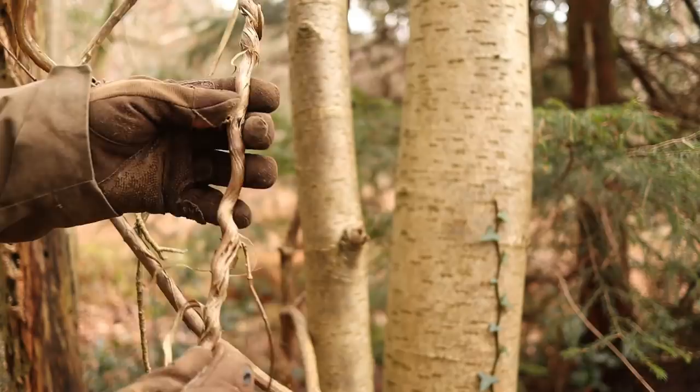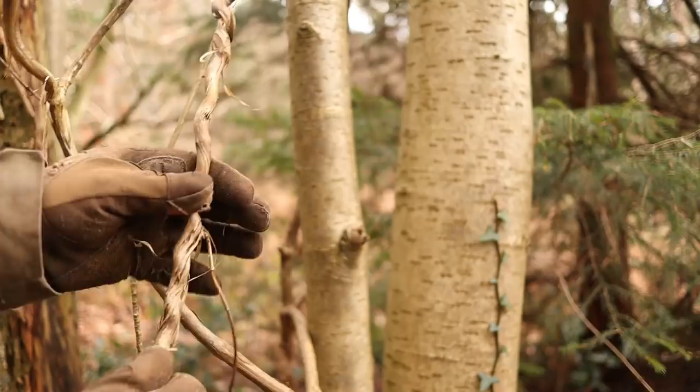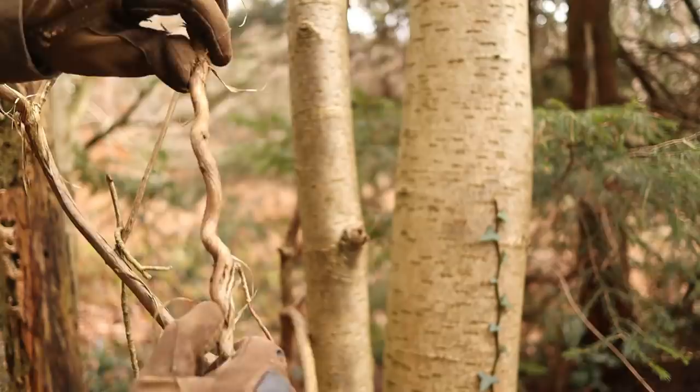And I've just come across a bit of this honeysuckle, which is another great resource. It's good for cordage making. You can pull off these fibers, twist them together, and make yourself an endless amount of cordage. It's also great for friction firelighting. However, you do want a bit of a thicker piece of the honeysuckle rather than a small thin stem like this. And another thing it's great for is weaving. You can even take the smaller, younger shoots that are more pliable and weave yourself anything from a basket to a crayfish or a lobster pot.